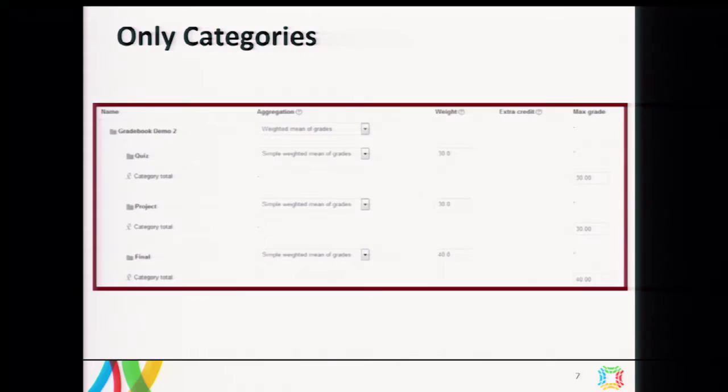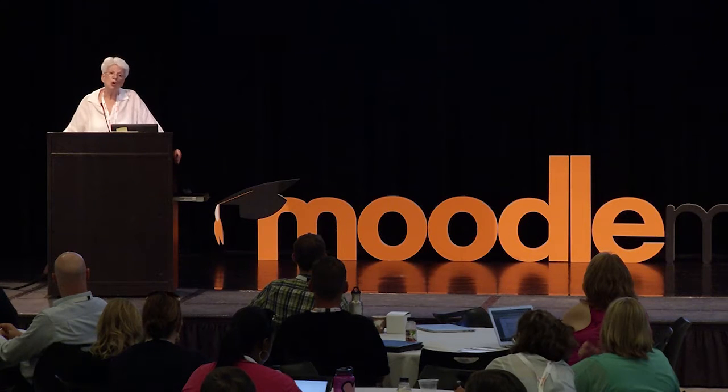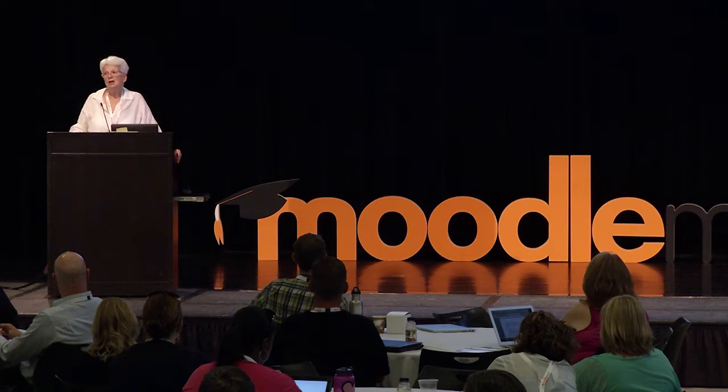The other part they do is they mix up, the most common aggregation we use in the gradebook is weighted mean of grade. I would think 90% of the gradebooks are set to weighted mean of grade. Especially for our faculty, and as I mentioned in the beginning, we have a very diverse faculty coming from all over the world, they mix up what is the maximum grade and what is the weight.